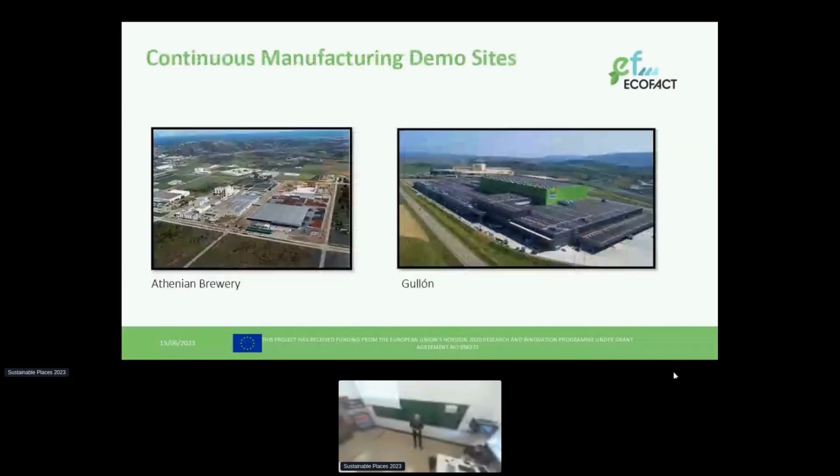As far as regards the continuous manufacturing, we have Athenian Brewery in Greece. It's a brewery, so it's a factory of beer of the Heineken Group. And we have Gullón. Gullón is a biscuits factory here in Spain. It's the largest biscuits factory in Europe.